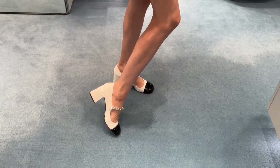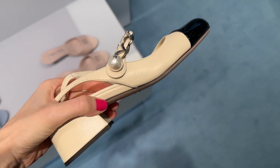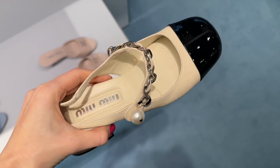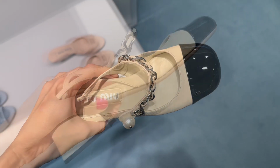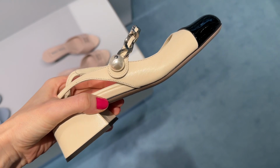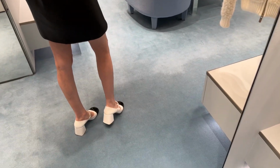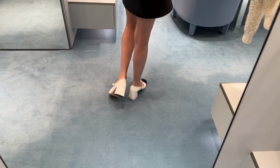I'm actually quite tempted to get another pair in the off-white and black. I think they're very cute as well, but I don't believe they have my size. I would probably have to import them from another country as well. And also the material is different. I think it's lambskin, so it could be a bit more sensitive. I would say that patent is definitely a lot more durable, and that's why I'm happy to get them in patent. And also especially that they are in a white color. I think the patent would definitely help. Anyways, I'm gonna think about the second pair.